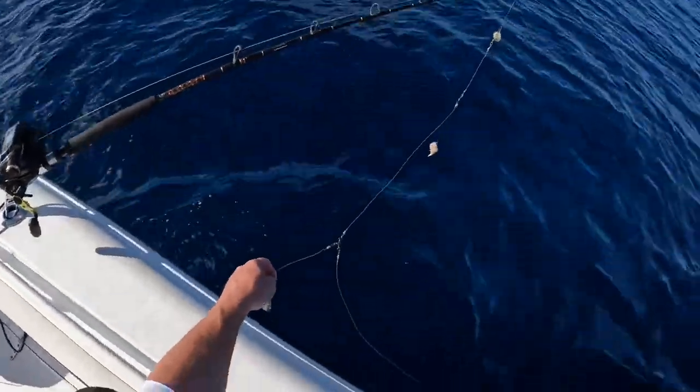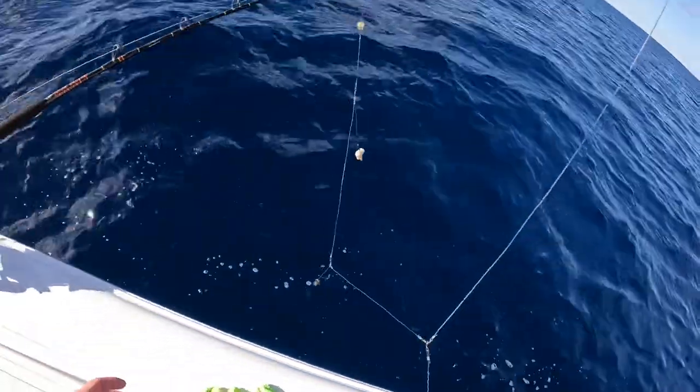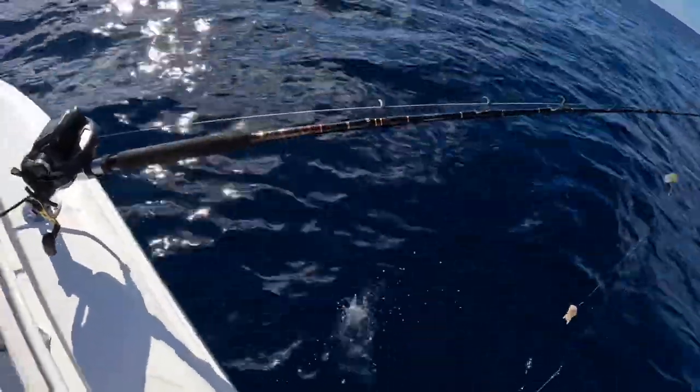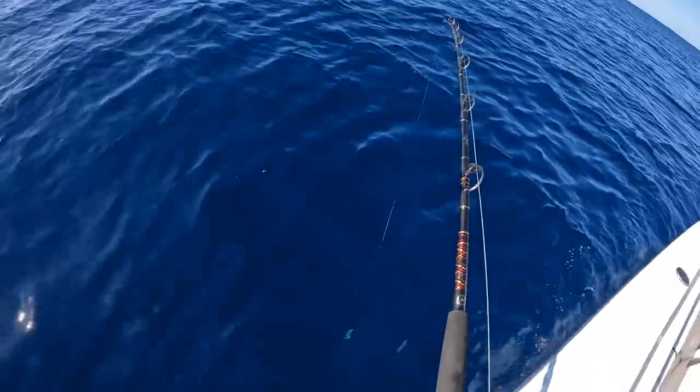We have just moved. This is our third spot here, trying to get rid of some red snapper. We are catching them. I think we've already caught about 10 of them. So fixing to drop down. Let's let it go. See what we got. 30 feet. Let's see something besides red here. Come on.